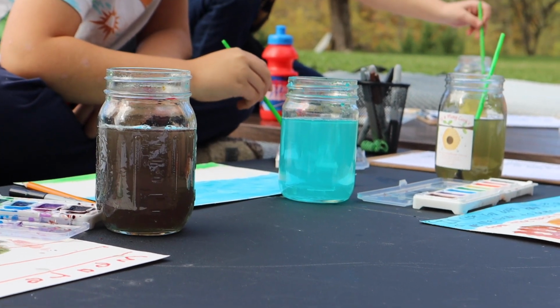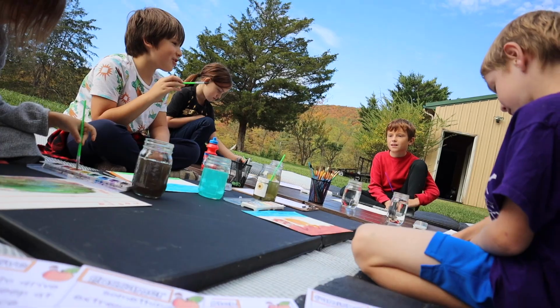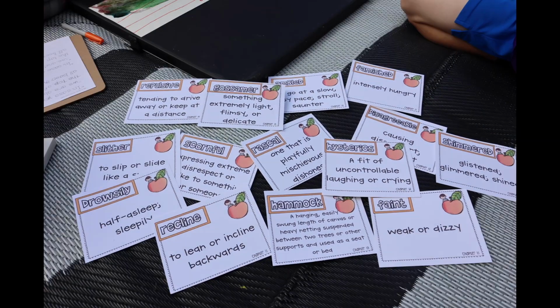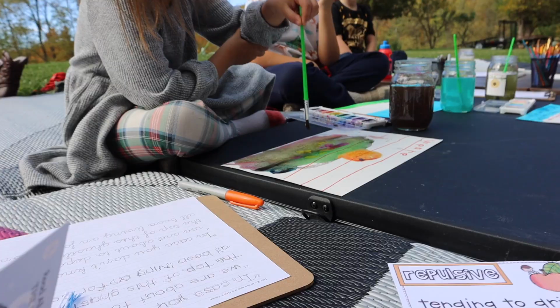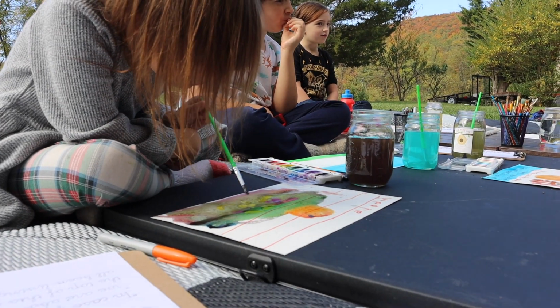For this lesson, we introduced something a little different for our copywork. Instead of offering just print, we gave the students the option to try their hand at cursive writing. Some were excited to give it a try, while others were a bit more reluctant. But the one thing we all agreed on was how enjoyable it was to learn in the great outdoors.